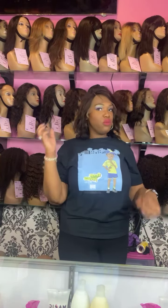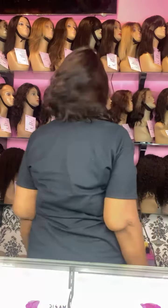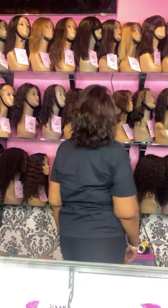Just go to our website, select the wig that you want. You can put in the 3-digit wig number and select in-store pickup, and we will do a contactless drop-off for you right outside. So let us know how we can assist you, absolutely.